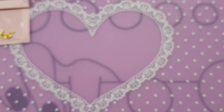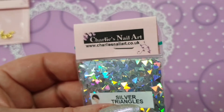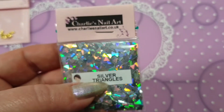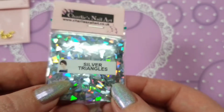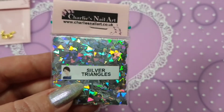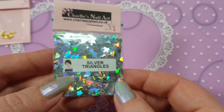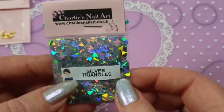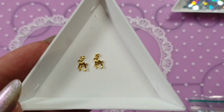Okay, so let's have a look what the new glitter is, which is going to be available. Ready? Ooh, silver triangles. Wow. Oh wow, they are amazing. So I will just do a random colour and put these on, but wow. Right, I will quickly do that and then I shall be right back.